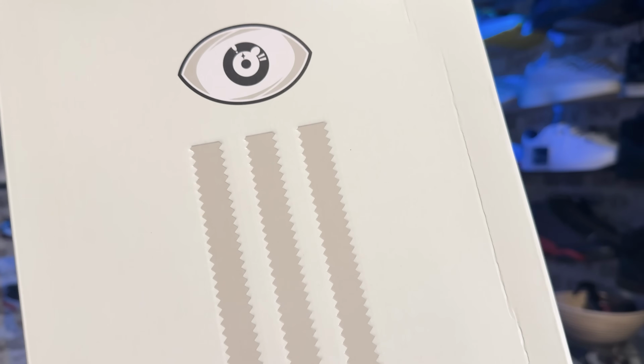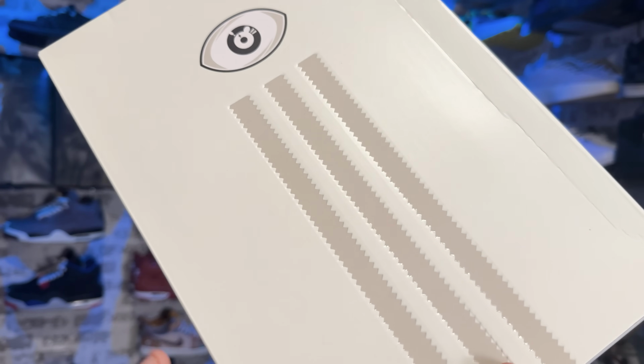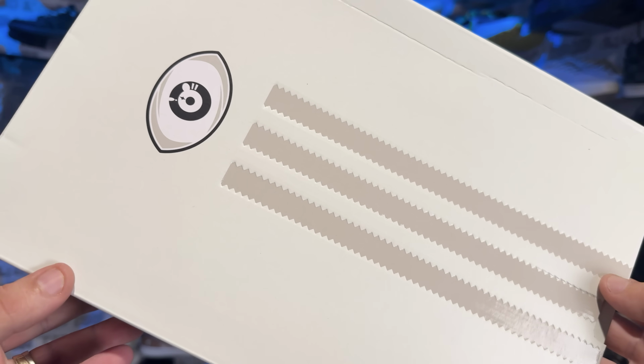Guys, this presentation, like I was saying, is gorgeous. The whole box in this cream color, luxurious. Beautiful textured box. I love it, guys. Don't worry about it because it got smushed up a little bit by FedEx. It happens, guys.